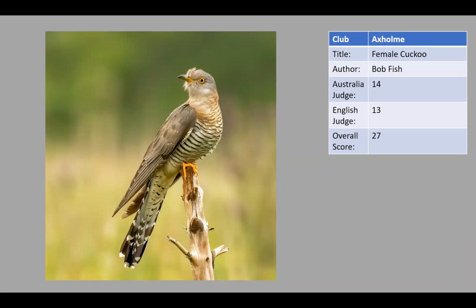I think the cuckoo stands out well against its background. I'm drawn in by that lovely eye. You've got some great detail in that eye and a great position on the twig. And the twig doesn't overshadow the picture. I think it's really good.